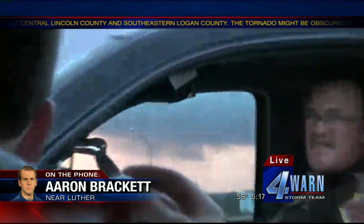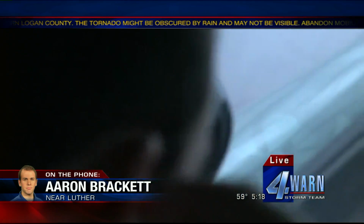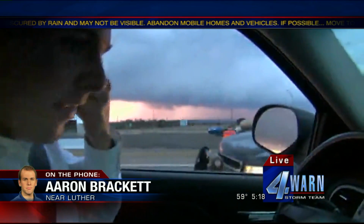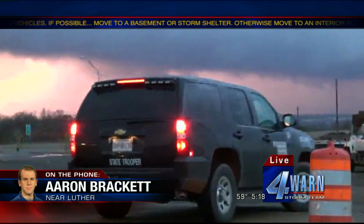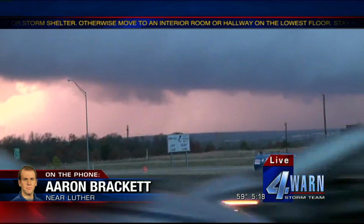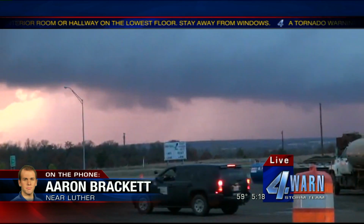Aaron Brackett is talking to a trooper, it looks like, right there. So we'll get an update from the trooper as to what he has to say. But he has an excellent vantage point of the tornado warned area right there, on the eastern and southeastern sides of Arcadia, heading up toward Luther. The maximum rotation is on Route 66 between Arcadia and Luther right now. No tornado from what we can see from Aaron Brackett's vantage point. Aaron, what do you have? What can you tell us?